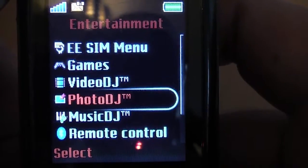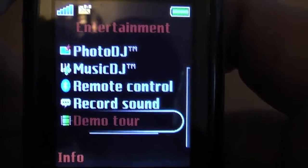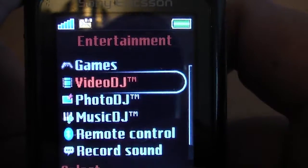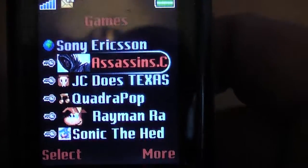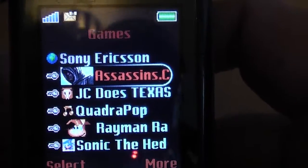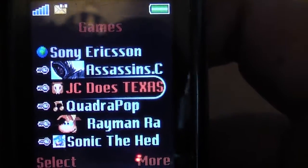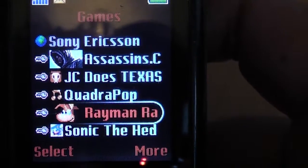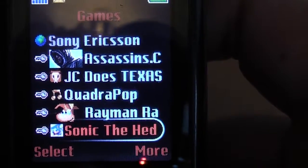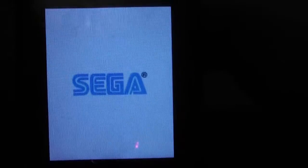There's a video DJ, music DJ, photo DJ, sound recorder. There's a few games on there. There's an Assassin's Creed game. A JC Dawes Texas, I remember that. Quadrupop, which is like a puzzly type thing. Rayman, Sonic the Hedgehog. Have a look at Sonic the Hedgehog. A little Java part game.